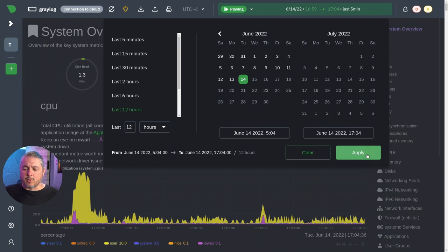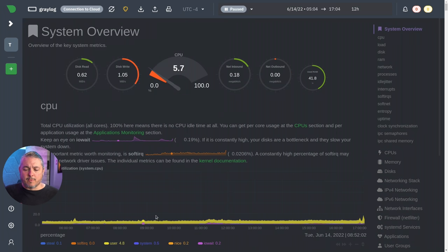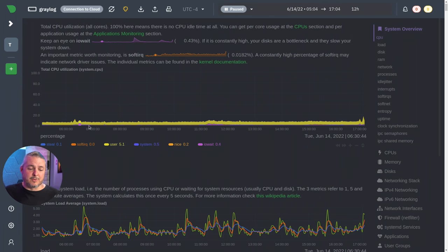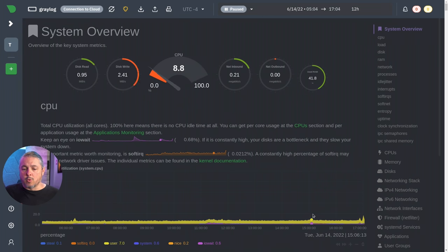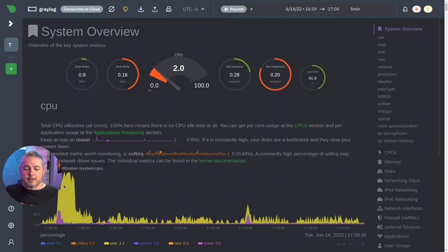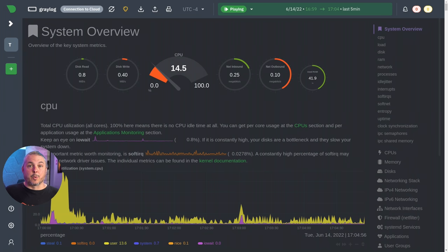So if we say last 12 hours, hit apply. Last 12 hours, generally this system is really, well, barely using anything, maybe 10% of CPU across. So pretty low overall usage. Go back to the last 5 minutes. Hit apply, and this is where I logged in and did at least one query, and you see it pushed the CPU usage all the way up. I'm going to do another query real quick.